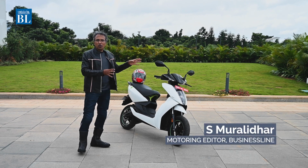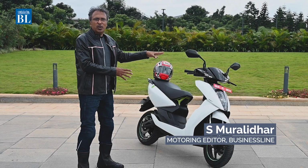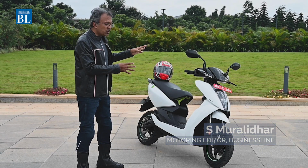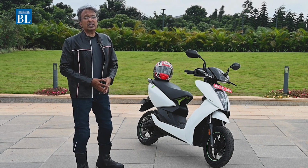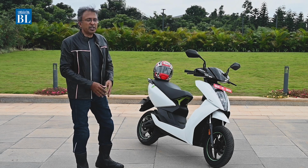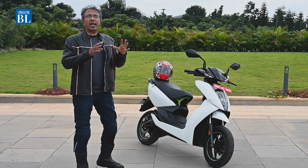We have come to Bangalore to ride the new Ather 450X. Yes, you can't see much of a difference here versus what's already on the road, but this one here is Gen 3, and the company says that it is pretty much all new and a new generation, though the design is identical to the current Ather 450X.